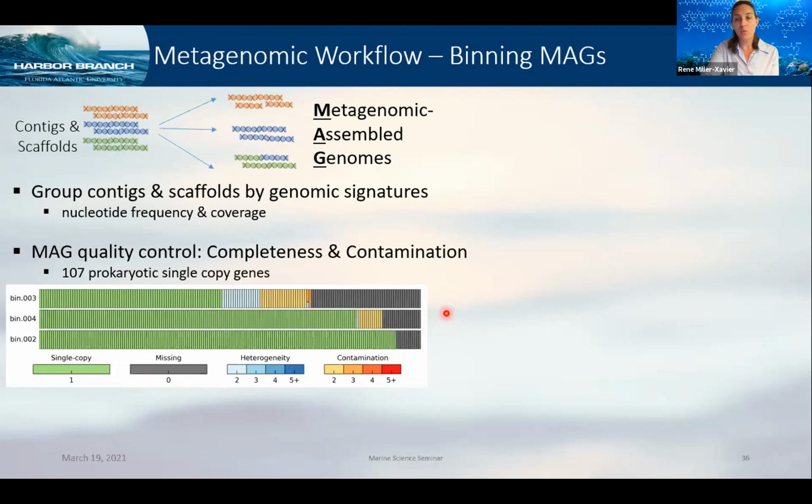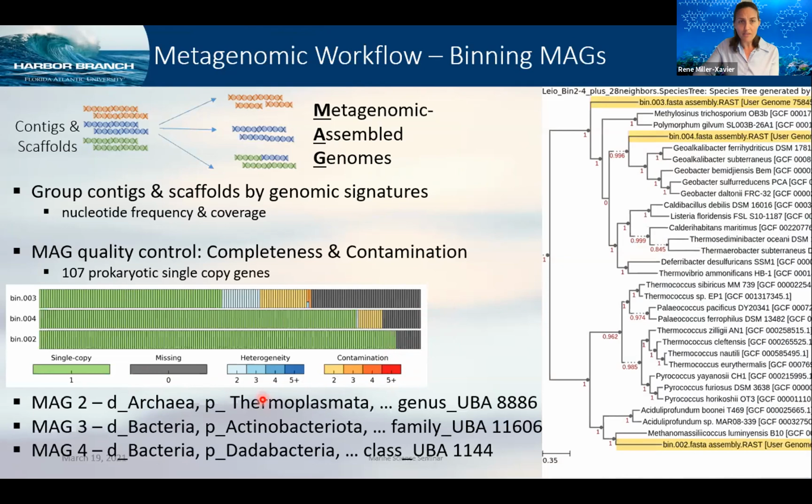So the MAG2 is a thermoplasmata. I also have an actinobacteria and a databacteria. So the databacteria occupy a niche capable of recycling dissolved organic matter. And it's been suggested that these organisms may recover phosphorus for cellular demand from the dissolved organic matter. And on the gene tree, you can see here that they are outliers. So these three genomes are unique to the databases.